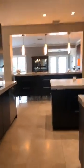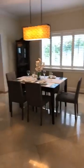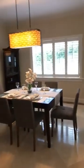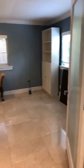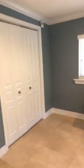So we're going back inside, again to this beautiful kitchen. No detail has been spared. And we walk straight into the dining area. Beautiful and spacious as well. Shutters throughout the house. And behind here, we have the third bedroom. So this bedroom has been used as an office for the last few years, but it is a full bedroom. It has, again, a double closet. Loads of space.